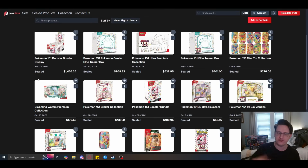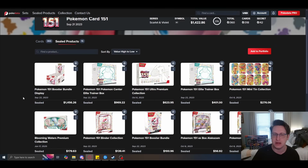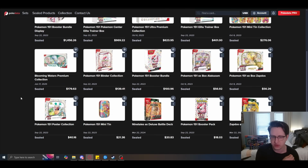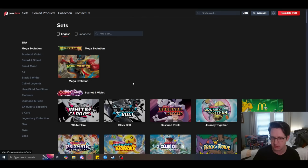151, Kanto, Generation 1, phenomenal art. It's over 2 years old, right? So there's really a lot going for it. There's so much insulation from outside sources at this point, I would say, that I'm not really concerned about sealed product for 151. If anything, I think if you bought at these levels, I promise you're going to be making money at some point in the mid or long term. And that goes for most products, but 151 I have maximum confidence in, as you guys probably do as well. So, I think 151 is straight. It's going to be good.